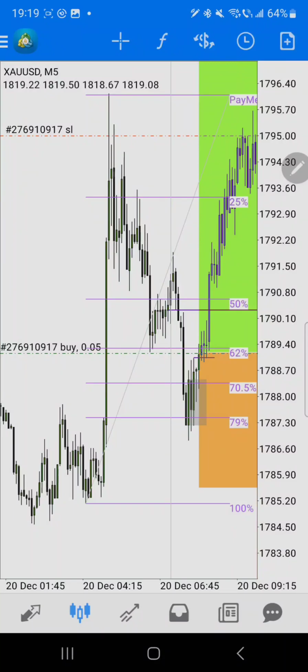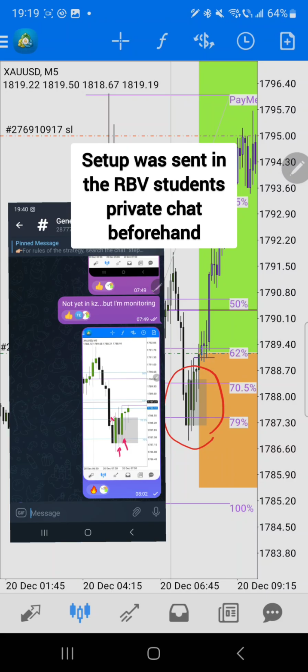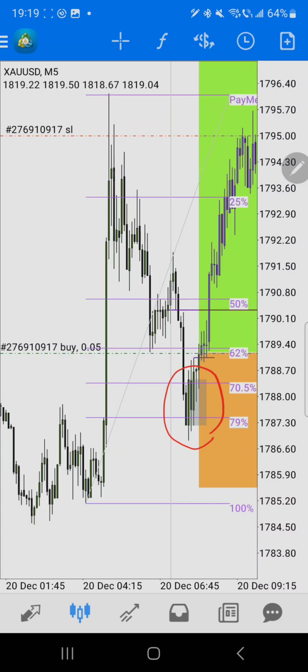Here's what I traded today on December 20th. First thing in the morning when I woke up, I saw that there was an RBV bullish setup forming in here. The bias on gold currently, daily and weekly, according to the bias video from my YouTube channel, is currently bullish. So I was mainly looking for buys.